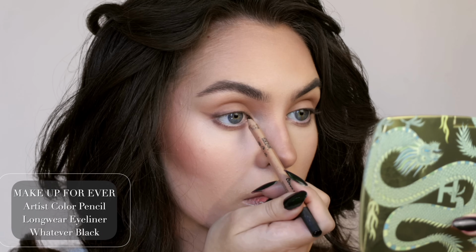Looks so sculpted. Tight lining with a little black liner. This is Whatever Black, I think. Yeah, Whatever Black by Makeup Forever. I think this is my favorite skin combo. Like the powder in this palette really does give you that ambient finish, and I loved it on the eyes.